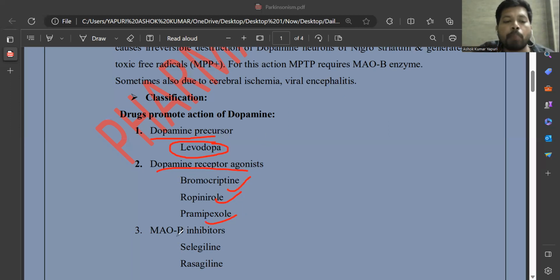And next, MAO-B inhibitors. Monoamine oxidase B is one of the enzymes involved in the metabolism of dopamine. అంటే ఇక్కడ MAO-B అనే ఎంజైమ్ డోపమైన్ ని మెటబలైజ్ చేయటం వల్ల డోపమైన్ లెవెల్స్ తగ్గిపోతాయి. So if dopamine levels decrease, there is a chance of getting Parkinsonism. That's why we directly target the monoamine oxidase B enzyme by using drugs like selegiline as well as rasagiline. Both selegiline and rasagiline are irreversible MAO-B inhibitors.